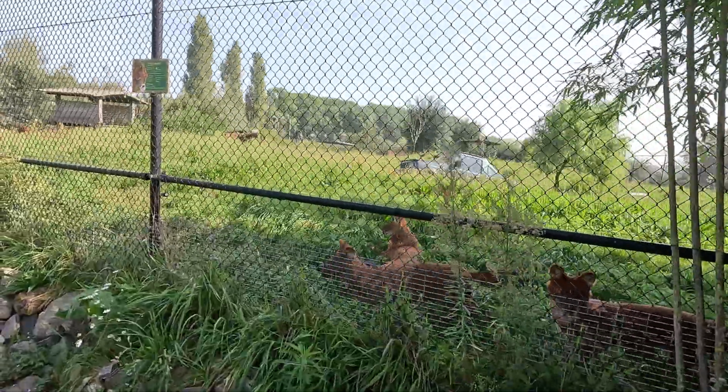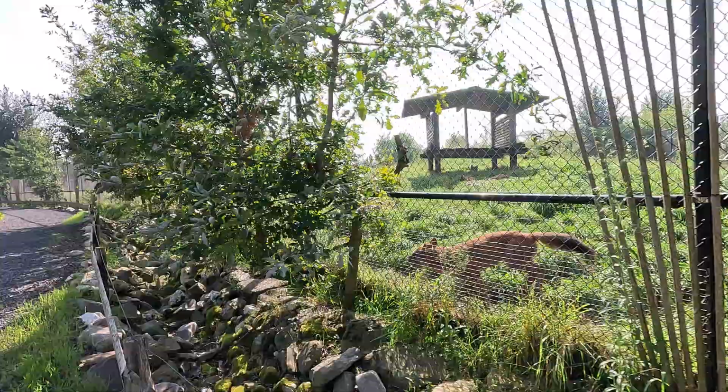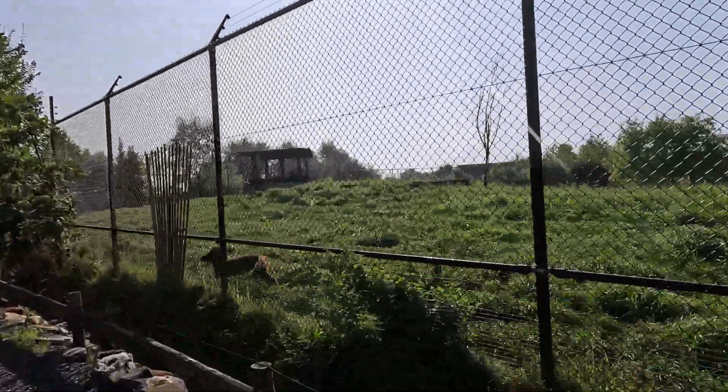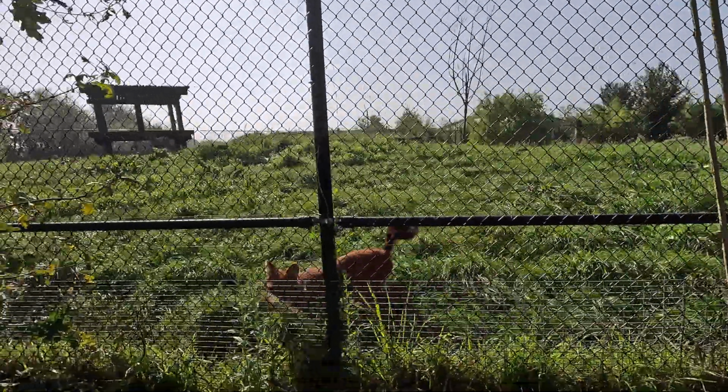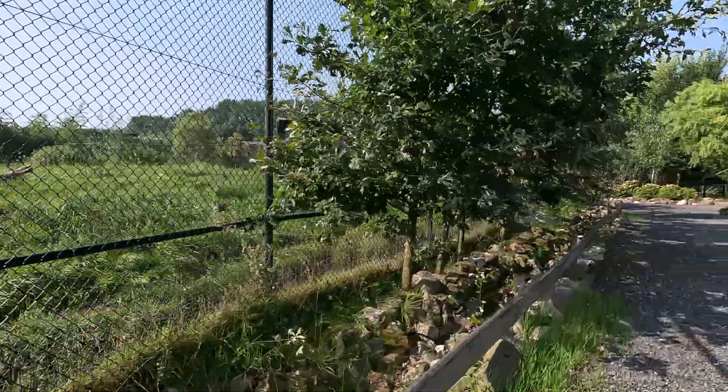Like I mentioned, this was one of the hottest days of last year. One lap and I was already sweating profusely, but these guys just kept going and going. We made several laps around the enclosure, went back and forth over here, and you can just see how much fun they were having. I love it so much.